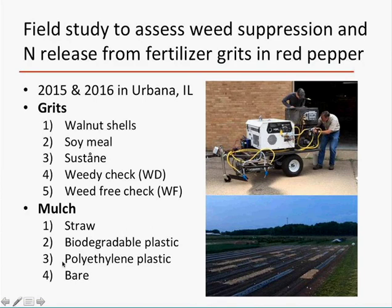Okay, and now I want to talk about the work that my master's student Emily Braun did at the University of Illinois. In this project, she was looking at whether or not we could use those fertilizer grits to suppress weeds and also contribute some soil nitrogen in an organic red pepper system. These trials were conducted in 2015 and 16 in Urbana, Illinois.